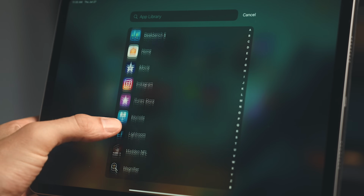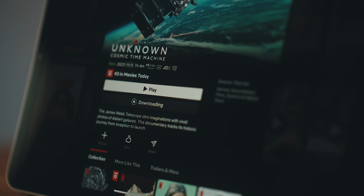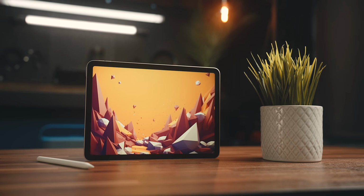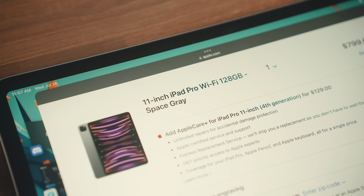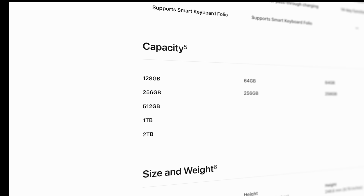Storage is something that's going to be highly personal, and I know for me, outside of the photo and video editing that I do, I don't actually have a ton of stuff on my iPad, but if you're downloading a lot of shows from streaming services or you have a ton of games, that's obviously going to be different for you. That's why I think it's important to note that the Air is limited to just 256 gigs of internal storage at the highest option available from Apple, where the 11-inch Pro, while this one is only 128 gigs, you can go all the way up to 2 terabytes, so you do have a lot more options there.